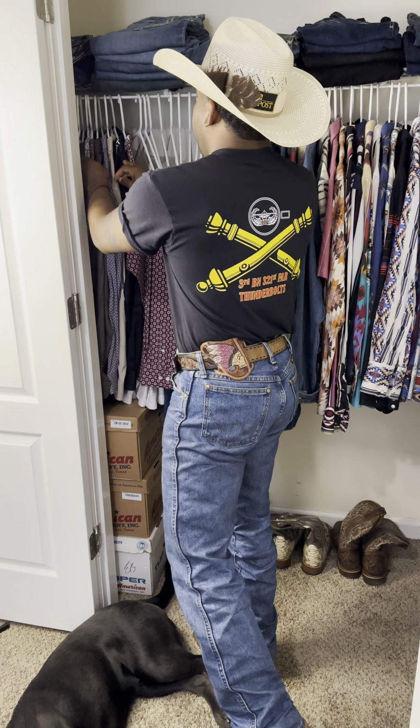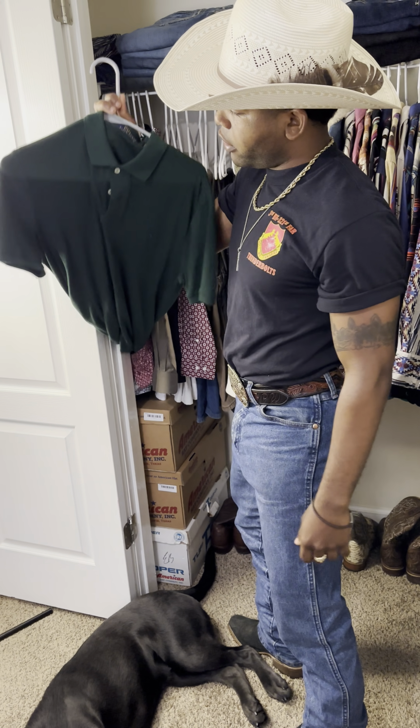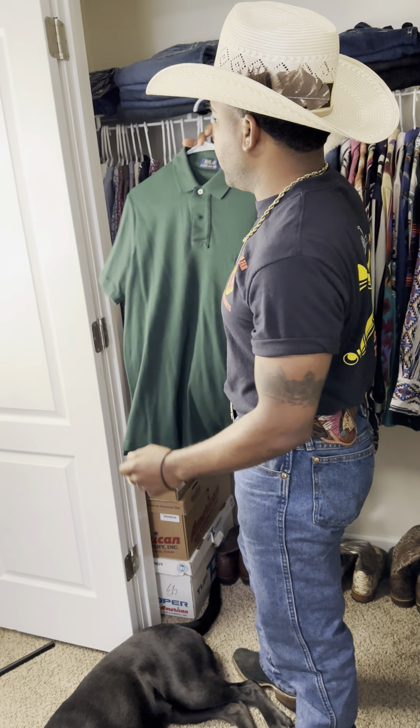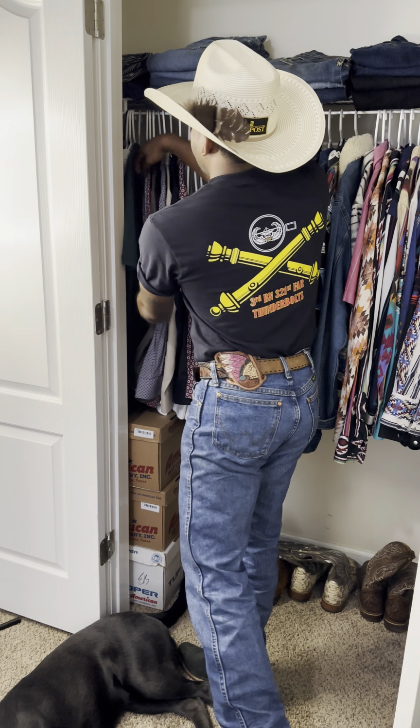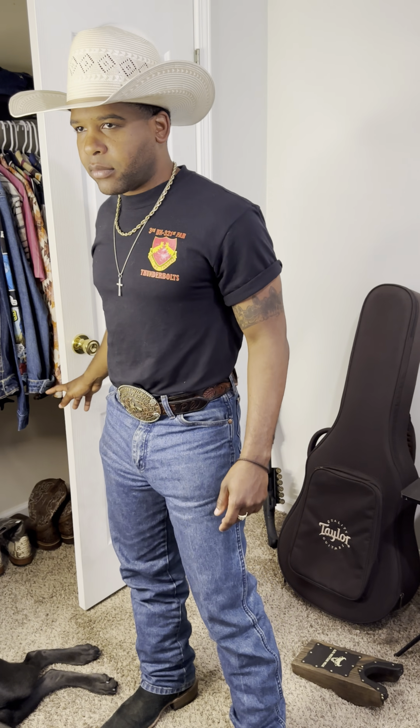And back here, we have the collared shirts. I don't really wear these much, but I do like the style of them. I try and keep them in here, that way I kind of remember I have them and can kind of get like some diversity in my clothing selection, because I feel like I'm always stuck wearing pearl snaps and things like that. And that's pretty much it.